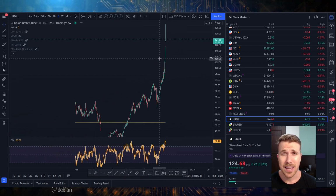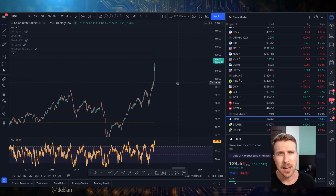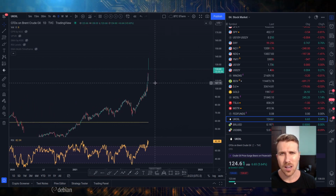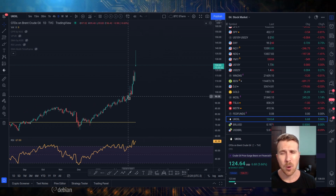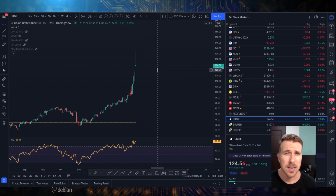which is quite high. The reason this is happening is, of course, the situation in Ukraine. Oil is a very important commodity here, and this can cause a lot of trouble for Bitcoin and the stock market as well, because the price is going up here. We're going to see the dollar also getting stronger.